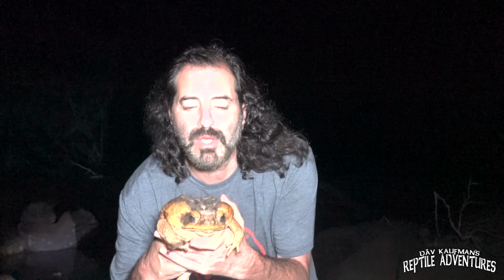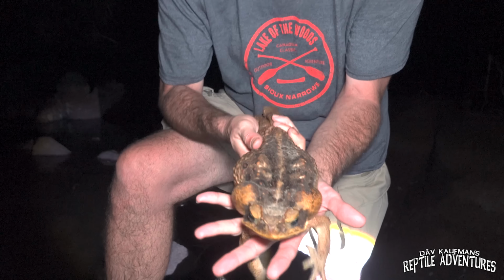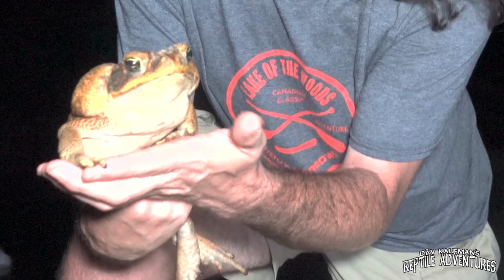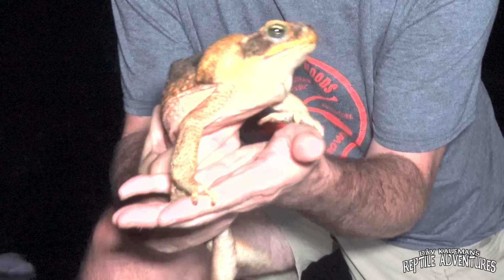All right, so while we're out here looking for a ton of other species, including emerald tree boas and Amazon tree boas and whatever else we can find, we found this big chubster. This is a marine toad. Now, these guys do belong in South America. These guys are invasive pretty much all over the world at this point. But take a look at how big this guy is. So this is the biggest toad species in the world. Not this individual one. I'm sure they get maybe a little bit bigger than this, but this species.